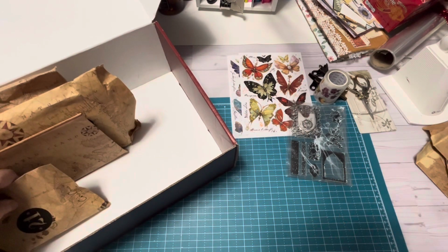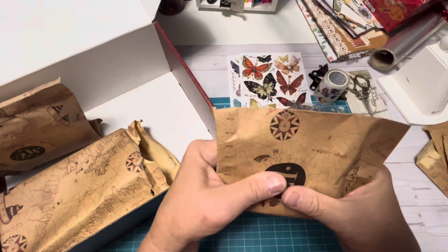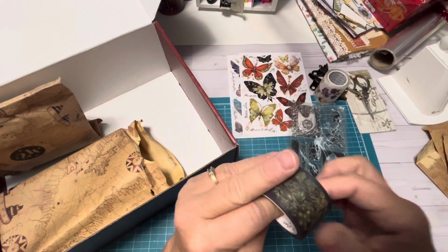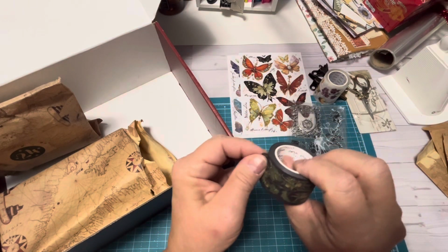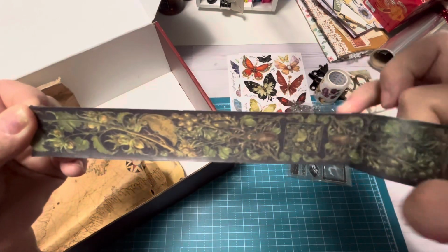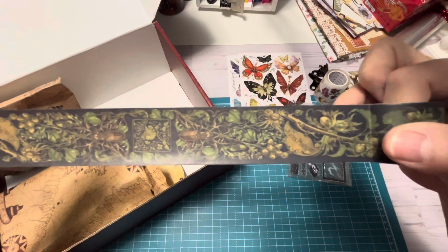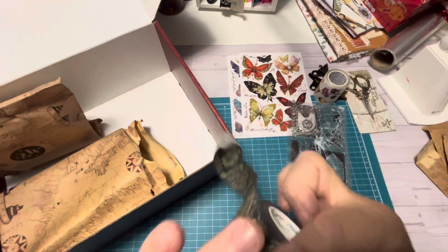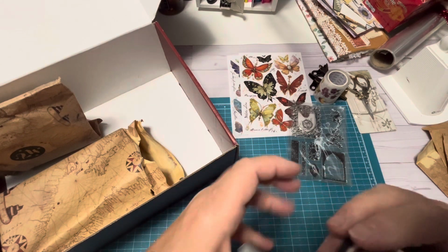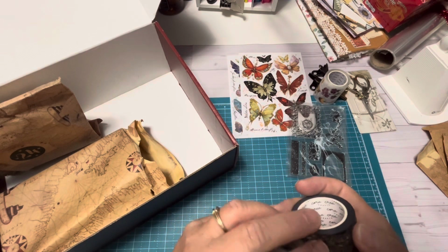All right, so that was day 20. So day 21 is a little circular. Oh, another washi tape. Again, forest and botanical. There's some insects in there too. Beautiful, beautiful green. Very deep foresty green. I'll put it back gently.